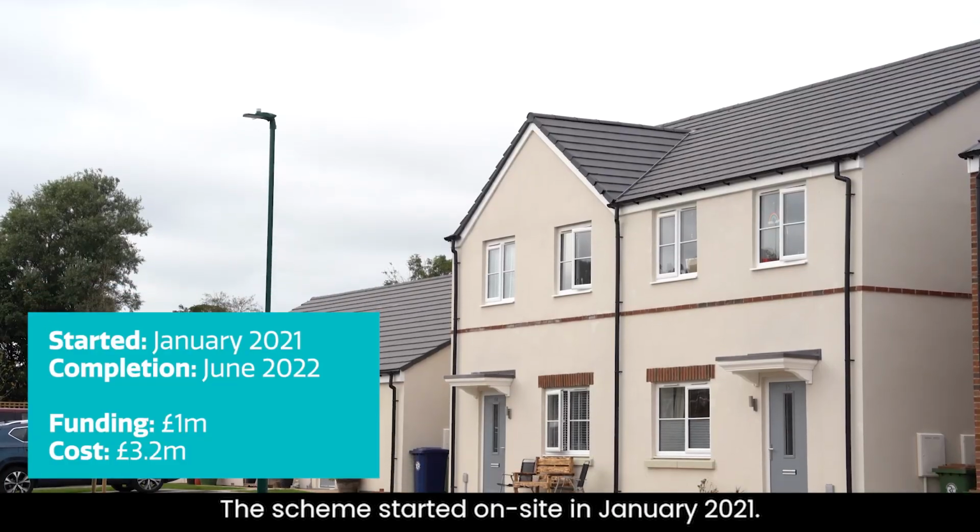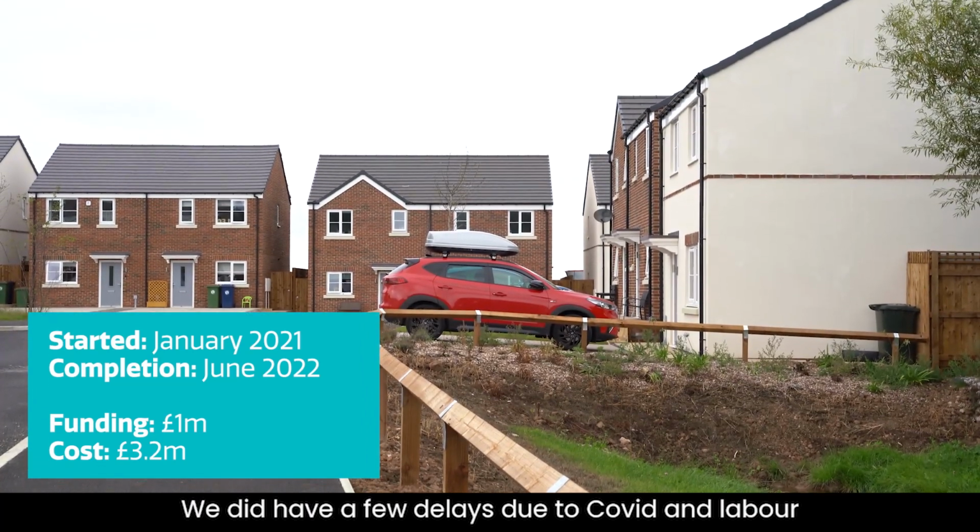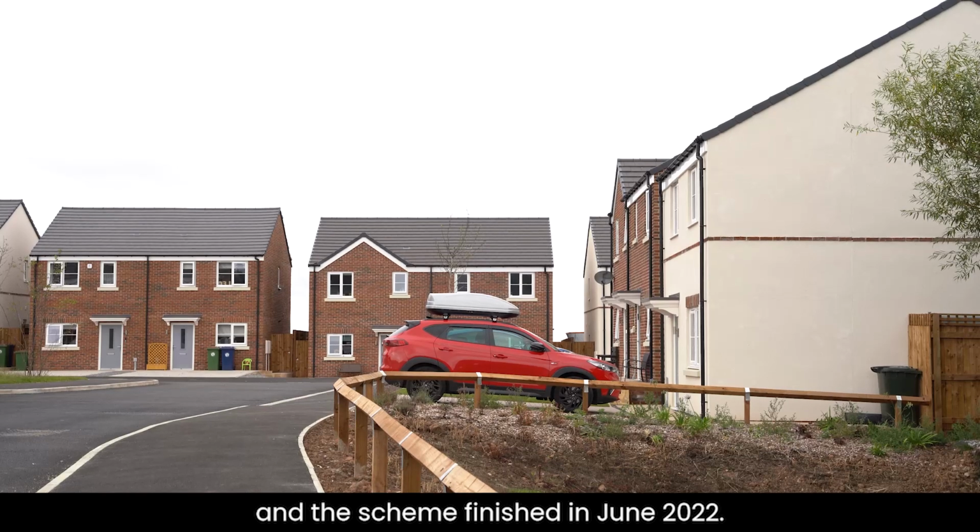The scheme started on site in January 2021. We did have a few delays due to COVID and labour, and the scheme finished in June 2022.